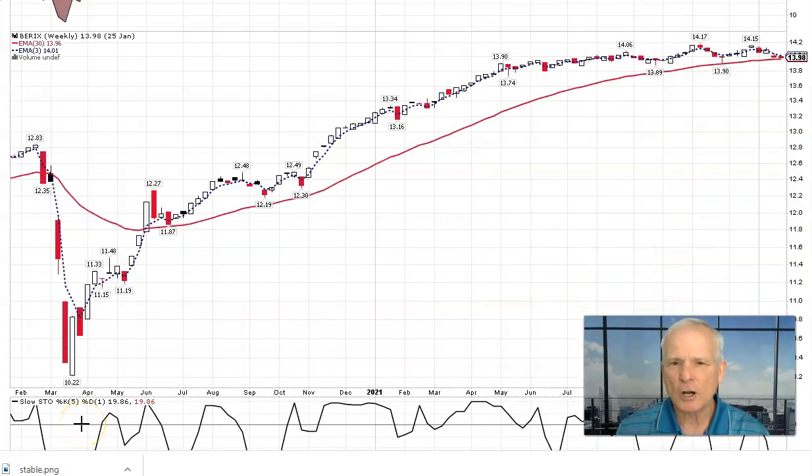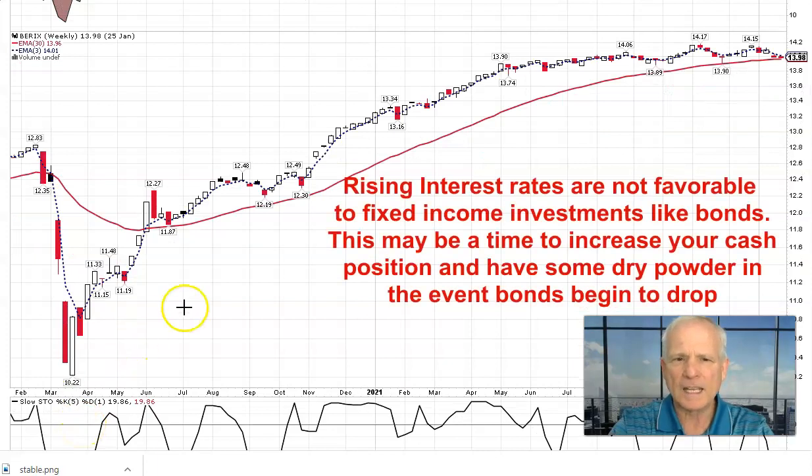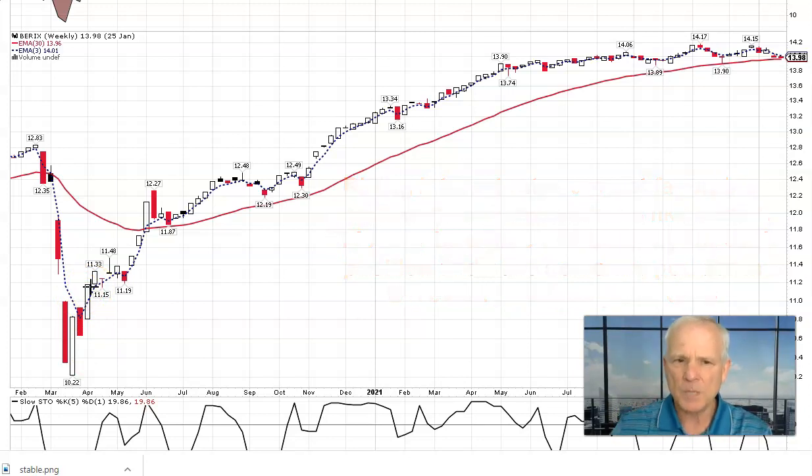Here's the weekly chart for Chartwell Income Fund. Again, we have the 30-period moving average, and you can see when we had the pandemic, we had a dip in the market. However, the dip in the market for Vanguard and also Chartwell was not as large as it was for the S&P 500.